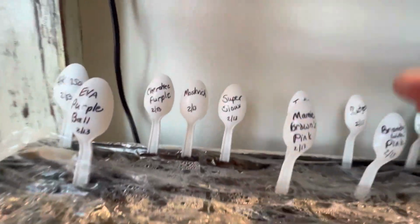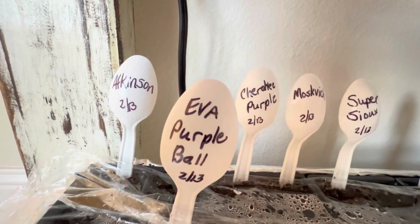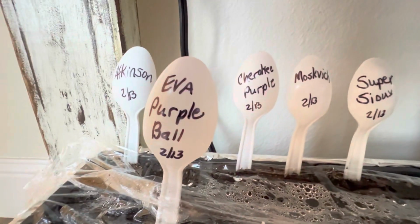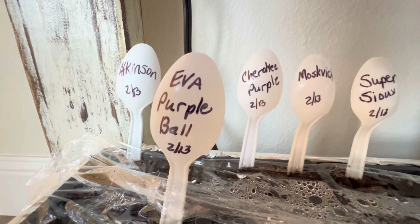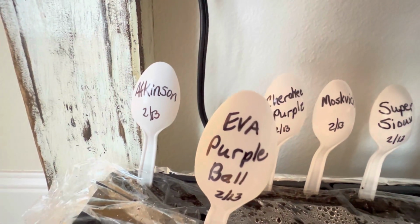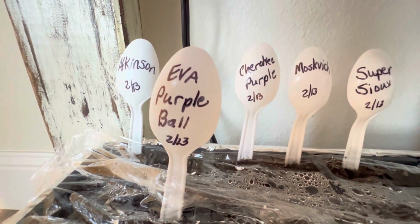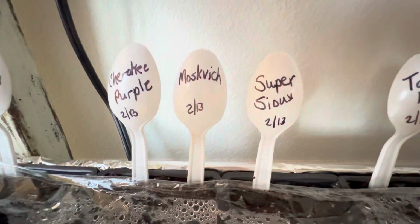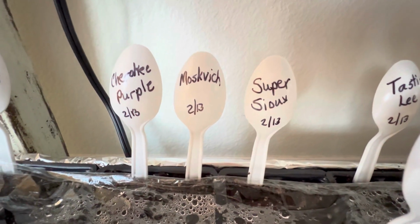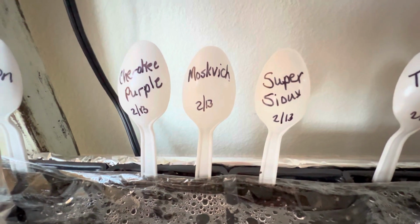Next, I get to my tomatoes. I have so many tomatoes going. The Atkinson tomato is going to be probably one of my better ones this year, I hope, based on how it did last year. I'm going to try the Eva Purple Ball just because it sounds interesting and I want to grow it. As always, I'm going to put some Cherokee Purple seeds in there and some Moskvich seeds, which are from Johnny's Seeds. It's an heirloom. We just really wanted to try it.